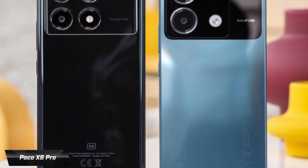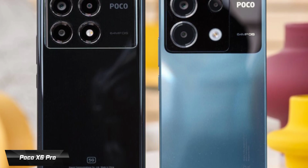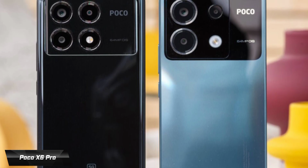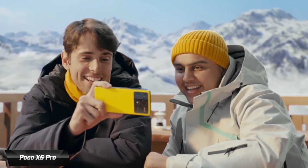Audio quality emerged as a notable highlight for the X6 Pro, equipped with dual speakers positioned on both the top and bottom. The device delivers superior stereo sound enhanced by Dolby Atmos technology.